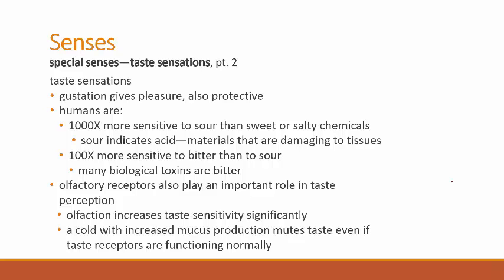Gustation is important because not only is it pleasurable, all the yummy foods that we eat, but it's also protective. So the reason that we experience such a strong reaction to bitter flavors, those alkaloids that we were talking about, caffeine and strychnine and morphine, these are all very harmful chemicals that can really mess up homeostasis. And so bitter especially is a good clue that something is really, really amiss in the food that we're eating.